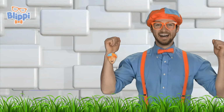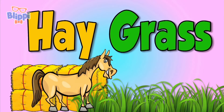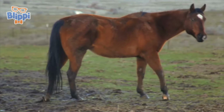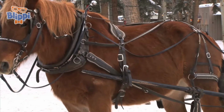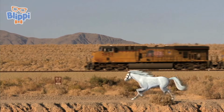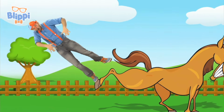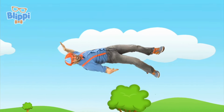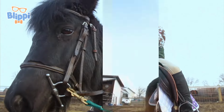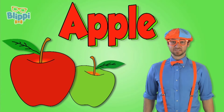Let's go! Blippi! Horses like to eat lots of hay and grass. It makes them big and strong. They have beautiful manes and poofy tails with hair so nice and long. Horses can run faster than you or me. They're like a speeding train. But oh, they can pack a powerful kick just with their hind legs. So be sure not to stand behind them if you get the chance to be near one. Maybe just bring an apple. That's their favorite.